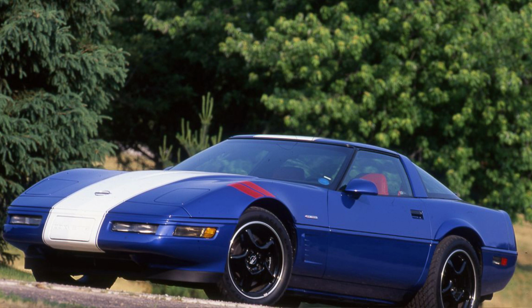That moves us on to the big boy, the one that everybody loves, the 1996 Grand Sport. Admiral blue with a big white stripe down the middle, black 5-spoke ZR1 wheels again, and you could get black or red interior with that car. Both coupe and convertible. Convertibles had a white top, and they only made 1,000 of these cars. There were 810 coupes and 190 convertibles.